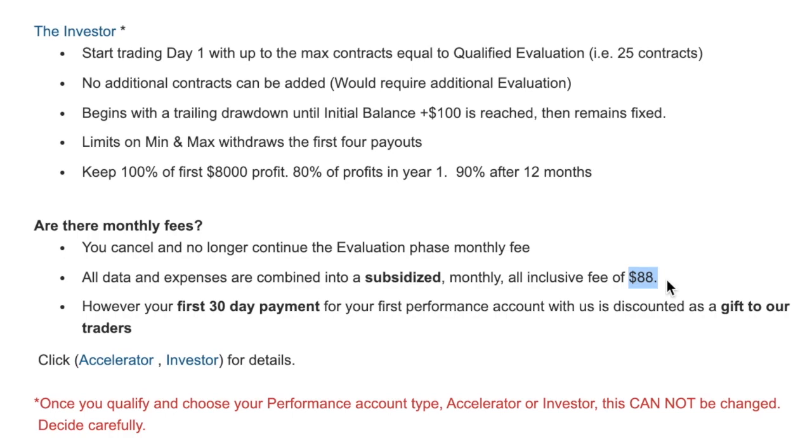OneUp, though, doesn't charge you anything, so charging $88 is kind of in the middle. I'm pretty sure Earn to Trade, last I knew, also charges you every single month. I don't remember the amount. It's been a while since I've been with Earn to Trade. There's a few reasons for that, which I will at some point make an Earn to Trade video about. Nonetheless, I don't know if it's a pro or con, it's just kind of in the middle, I would say.